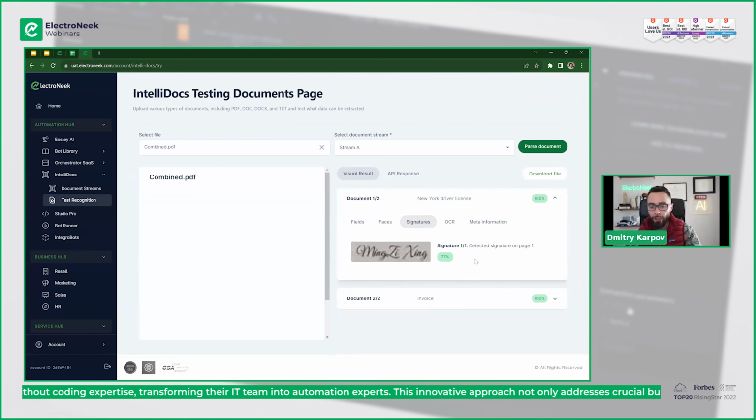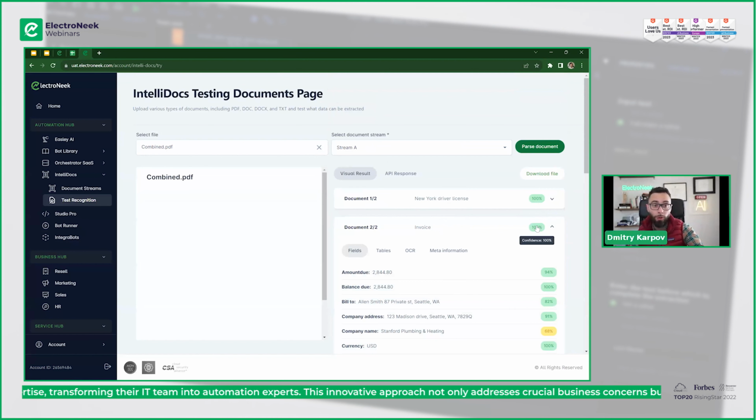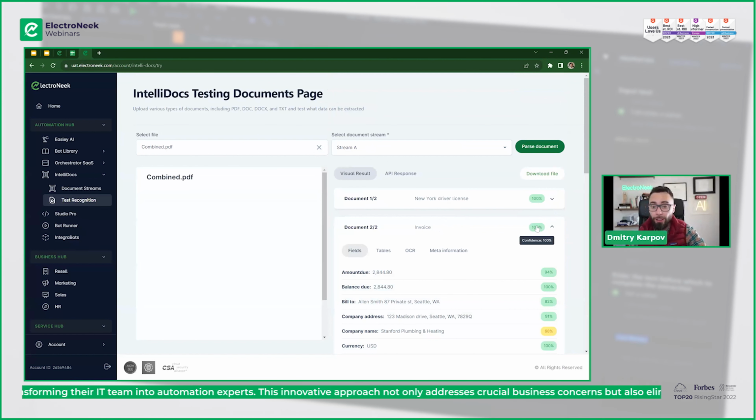That's the file you've seen. Let's take a look at the invoice. And the 100% means the confidence level. We have a good quality image here and it's still able to run there.